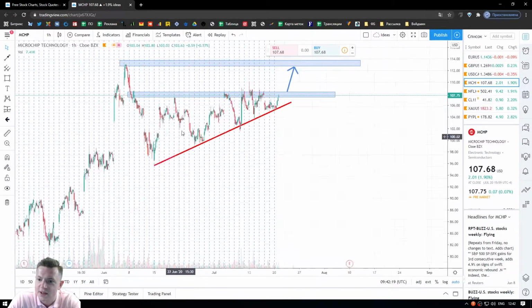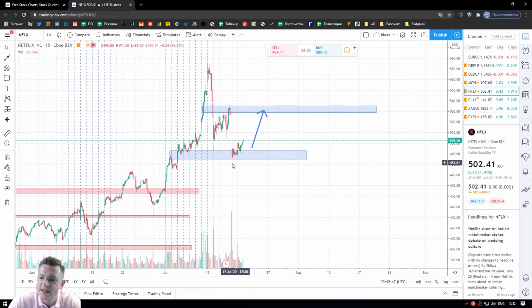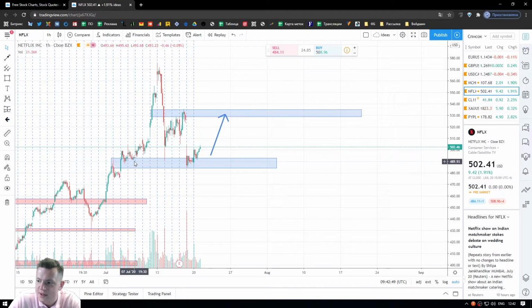Another idea in Microchip stocks, Microchip Technology, I'm sorry. As you can see, price tries to form a breakout of important resistance level around $108 per share. That's why we have to wait for price to pause from the breakout of this level, then pullback, fractal, and after the fractal you can long these stocks. Your first target will be around $113 per share.